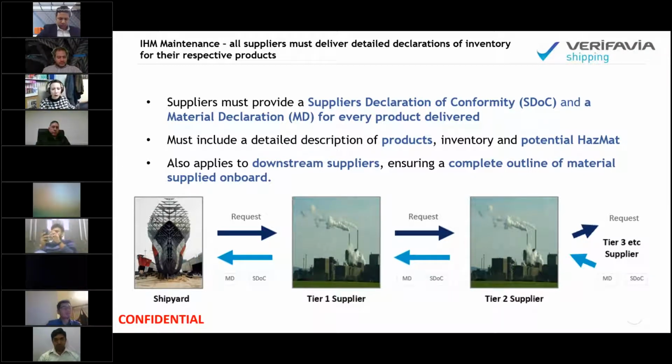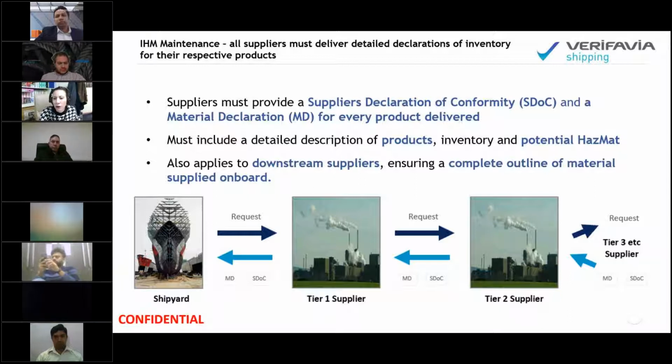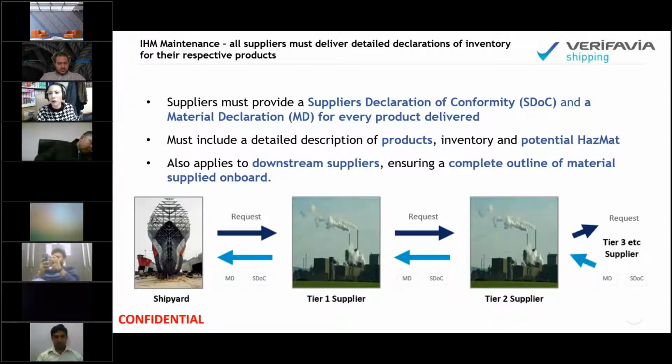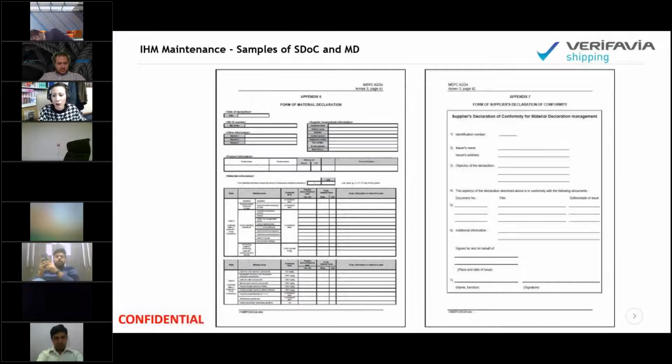So the purpose of the maintenance of IHM is to track anything that is delivered on board from the day following the onboard survey, so that if any hazmat or any equipment that contains hazmat is delivered on board, the IHM Part 1 report is updated. To achieve this goal, the suppliers must provide, for each product delivered on board, a Supplier's Declaration of Conformity, an SDoC, and a Material Declaration, MD. That's two legal documents that have to be provided by the suppliers any time they deliver a product on board. These documents must include a detailed description of products, inventory, and potential hazmat.